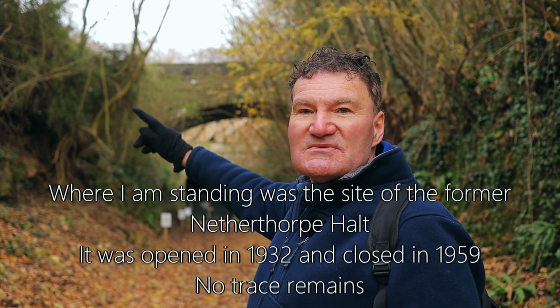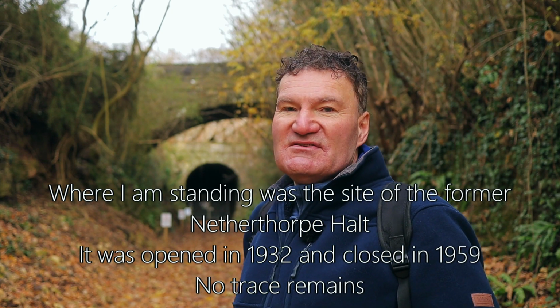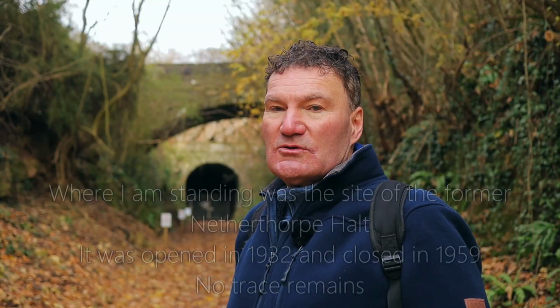So before you get to the tunnel entrance itself, you have this beautiful curved arch bridge carrying a minor road out of the village of Tydenham. Let's have a closer look. The other thing to mention here, though, is the rocks that have been cut out on either side here, this deep cutting before we get to the tunnel portal here at Tydenham.